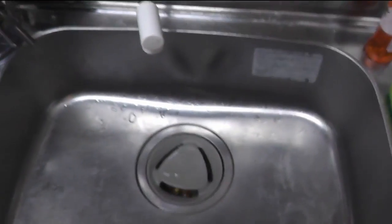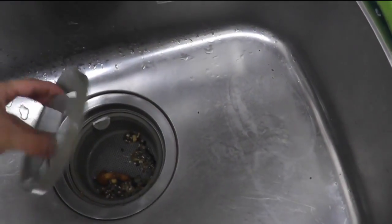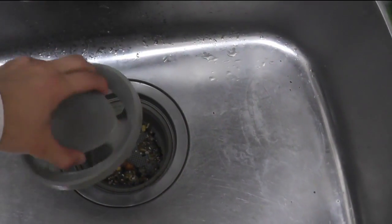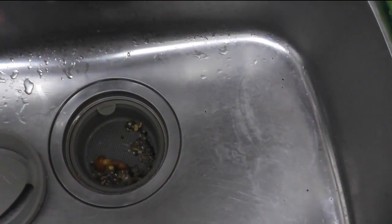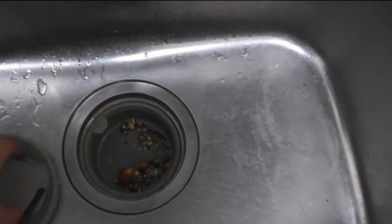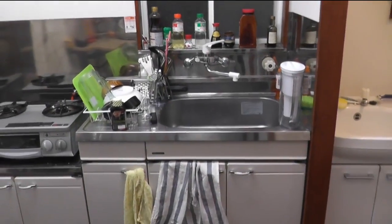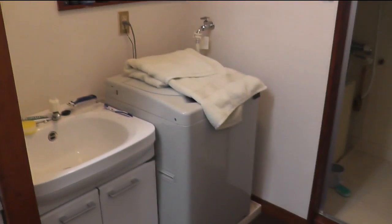A lovely big sink. And another thing Japanese people do, or is common in Japan, is you have a big drain in your kitchen sink, and all the junk or all the vegetables you're washing or whatever can go in here, and then you can take it out and throw it away once you're done. Quite nice and convenient, actually. So I think that's the kitchen.